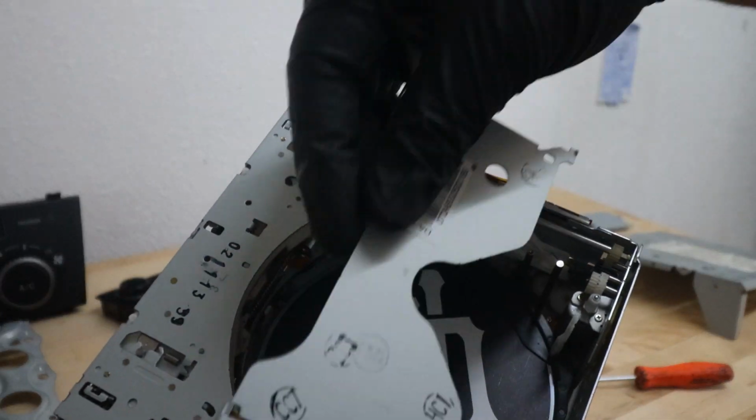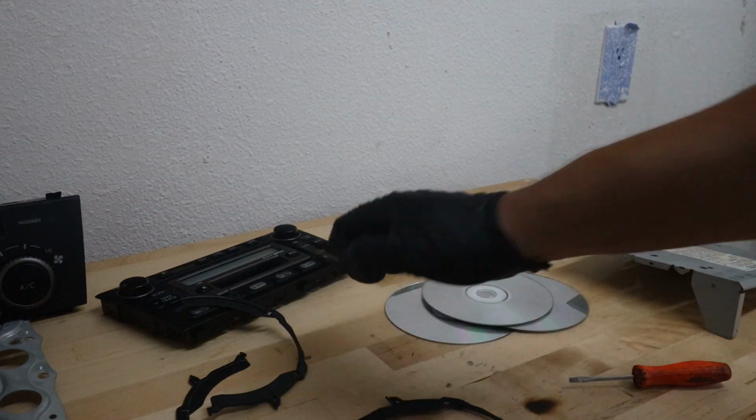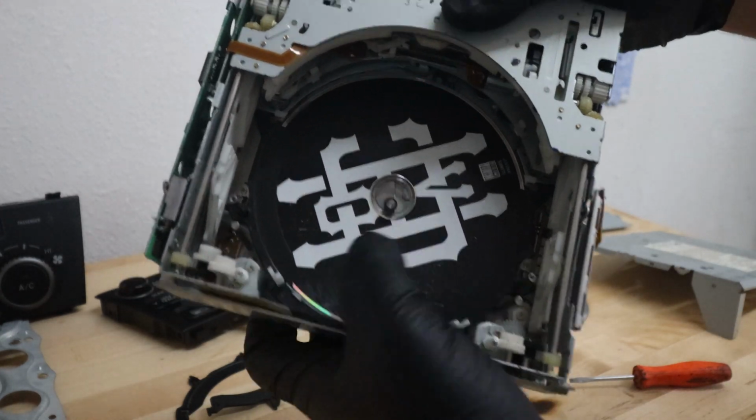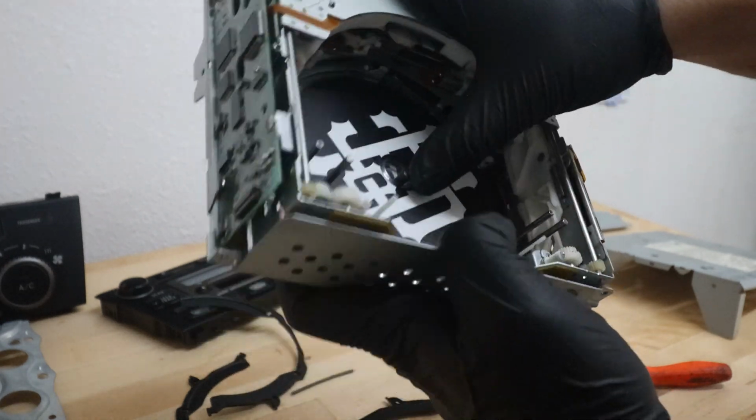Alright, so I figured out that if you pull this top piece off, there's just two springs holding it on. Two little guys that you can unhook. And then all your CDs are going to be in there. You can just push this thing up, and these can just pull straight out the top.